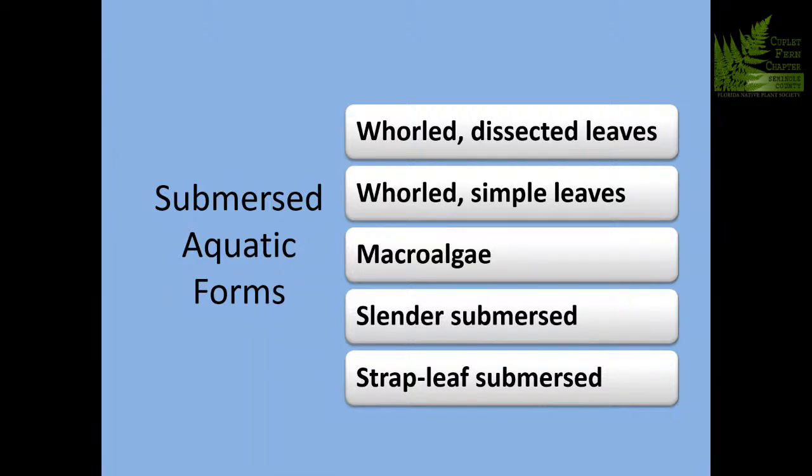We also have some macroalgae that I'm not going to talk about tonight, but there are a couple of taxa that grow in our lakes and streams that can look like macrophytes or aquatic plants, but they're really macroalgae. And they have some different characteristics. And then there are also some submersed plants that are more slender and don't have the whorled leaves. And then, of course, our strap leaf. I'm not going to be talking about any strap leaf tonight, but you're probably familiar with eelgrass. There are several plants that have the common name of eelgrass, but I won't be covering those tonight.